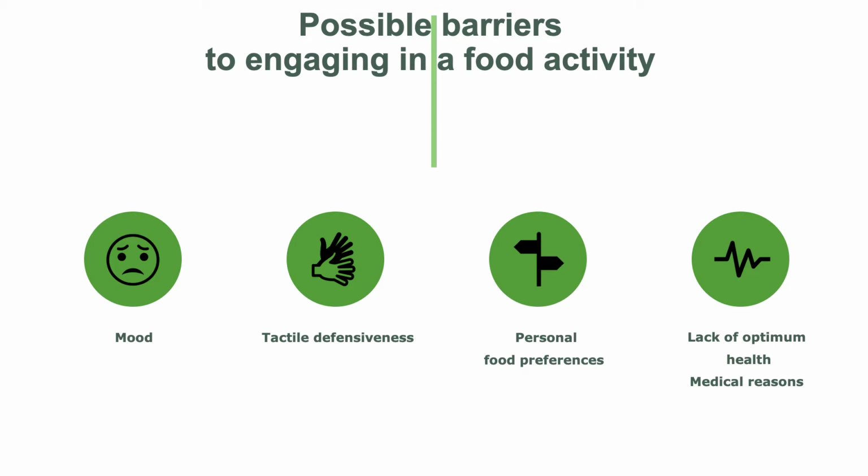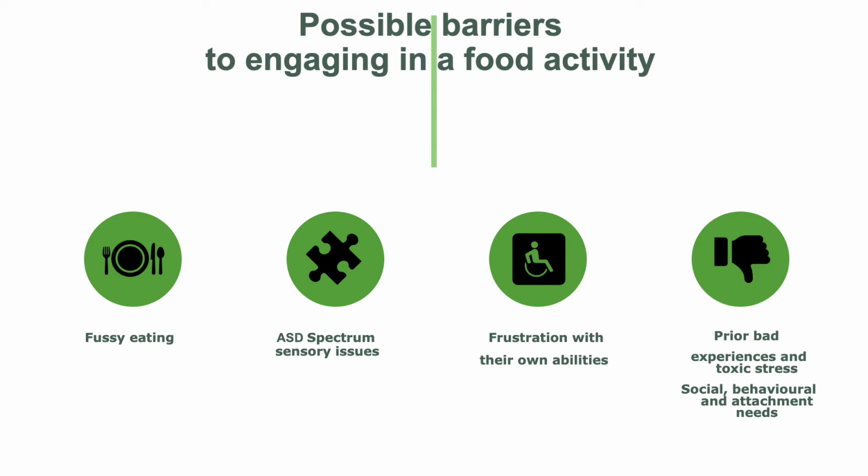The activity set may not fit their personal food preferences, or they could find one or two ingredients quite strong and too much. They may not be feeling in optimum health, and it could be for medical reasons that they've had a period of ill health, or there may even be longer term medical reasons. Maybe they were late eaters, have developmental delays, or that up until now they've been peg fed and food is slowly being introduced. They could be fussy eaters, and so an activity like the ones you deliver could be a great opportunity for them to be exposed to new foods.